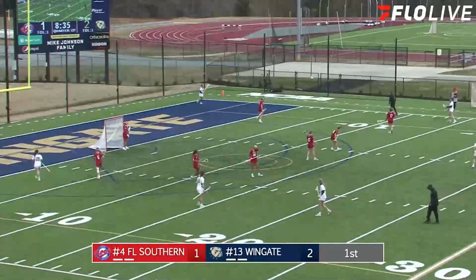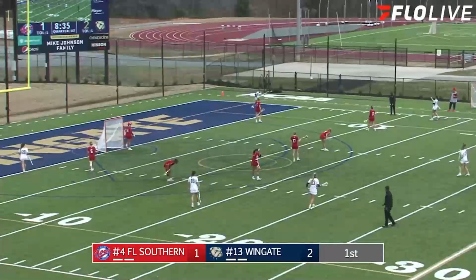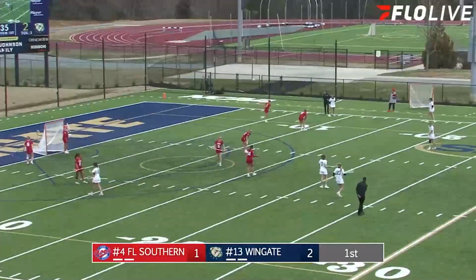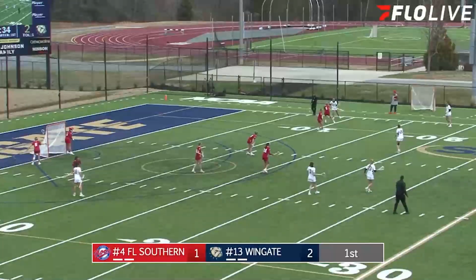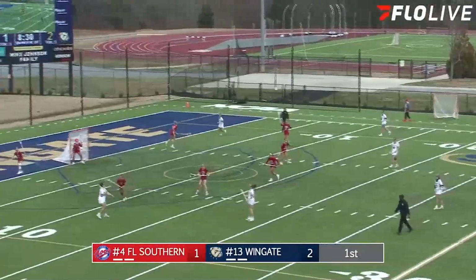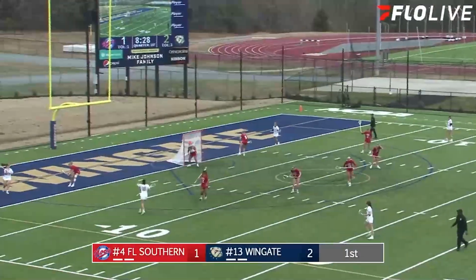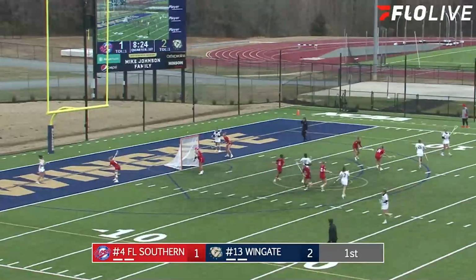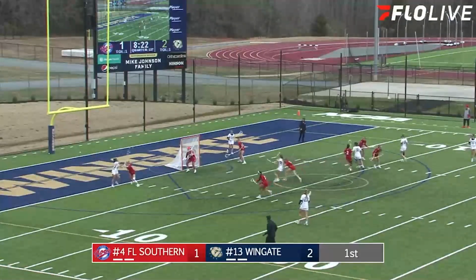8:35 to go, first quarter. Dogs on top 2-1, coming off a 20-7 win over Young Harris. Had a slow start in the team's home opener against Belmont Abbey, but able to come back and win comfortably over the Crusaders to start a perfect 2-0 on the season. Team that is looking to get back to the SAC championship game where they lost to Queens last year.